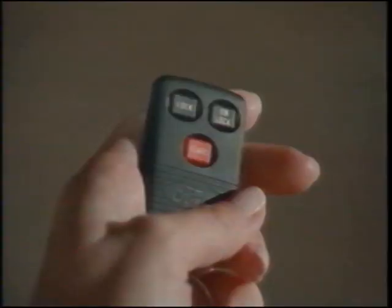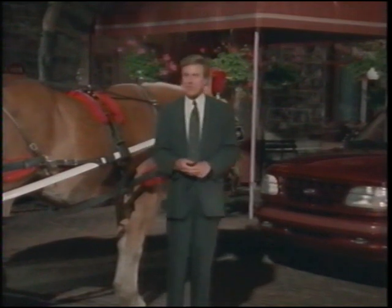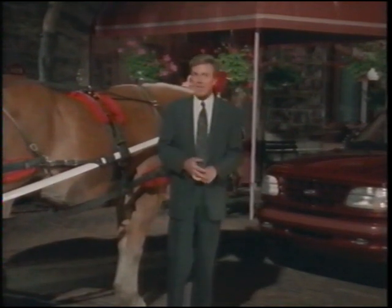For your security, the key fob also contains a panic button. When it's pressed, the horn will beep and the lights will flash. On the Limited series, the key fob also positions the driver's memory seat when the doors are unlocked.